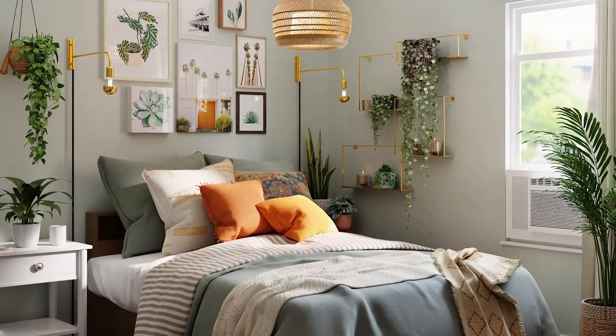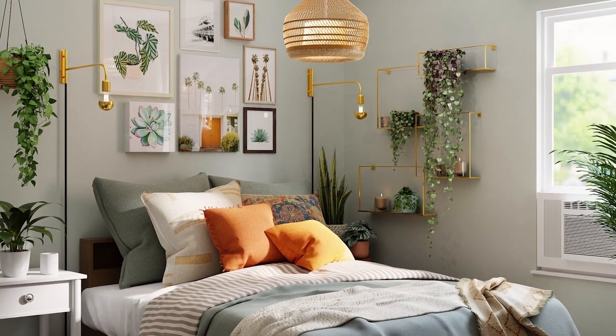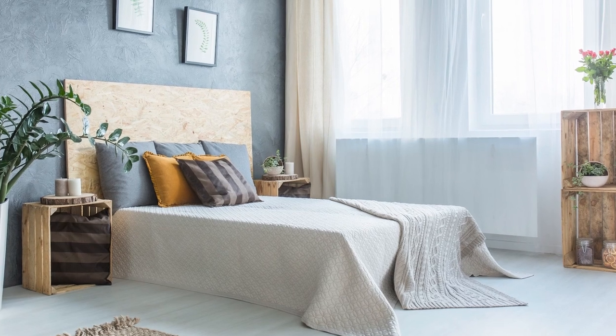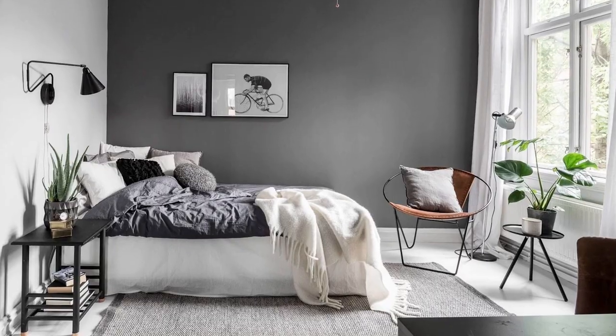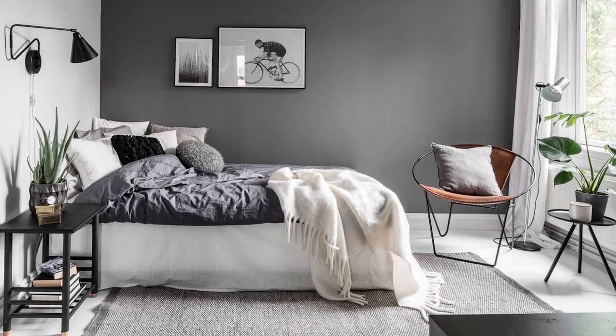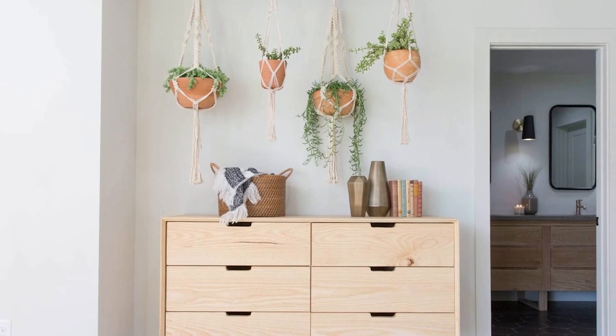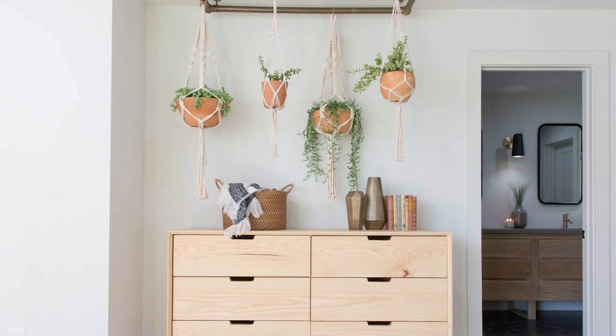Live potted plants will bring life into the restrained color palette and harmoniously fit into the interior, but at the same time, they won't overload the space and won't attract too much attention. Put them directly on the floor or use metal or wooden stands. And yes, this is that very case when macrame flower pots won't look strange.